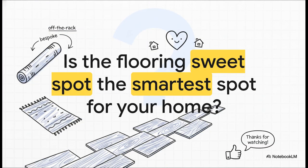Which really brings us back to the most important question. Now that you know the difference, now that you know there's more out there than just the off-the-rack options, is this flooring sweet spot the smartest spot for your home?